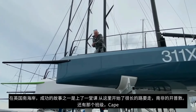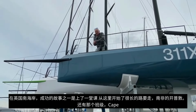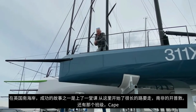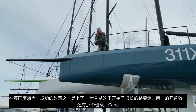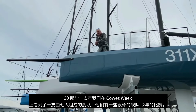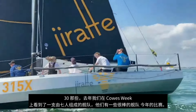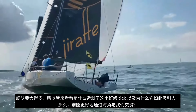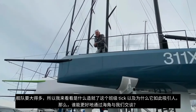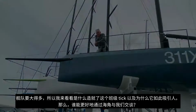One of the success stories here in the UK on the south coast has been with a class that started a long way from here, Cape Town in South Africa. That class, the Cape 31s. We saw a fleet of seven of them at Cowes Week last year, and they had some great racing. This year, the fleet is considerably bigger. So I've come along to find out what makes this class tick and why it's been so appealing.